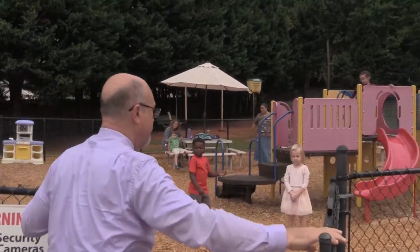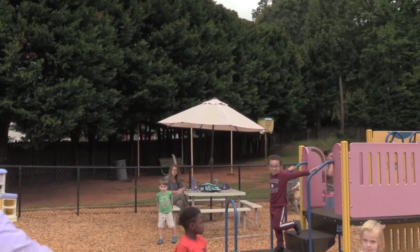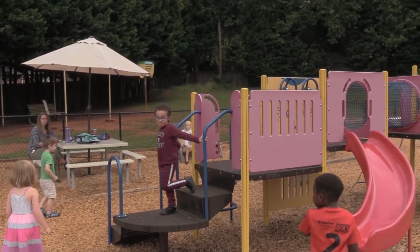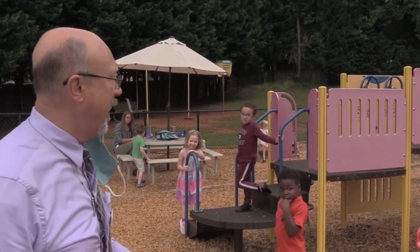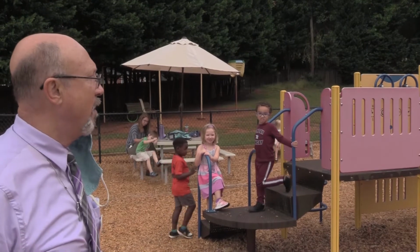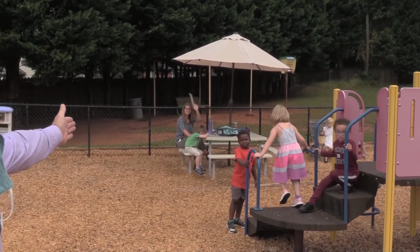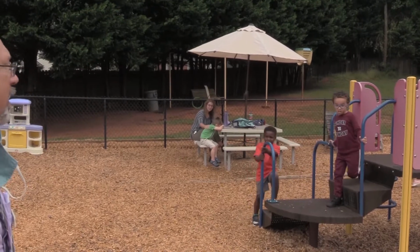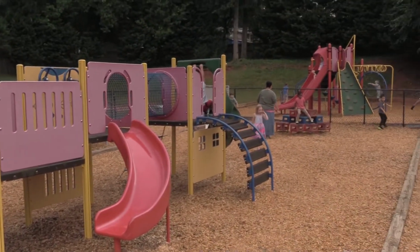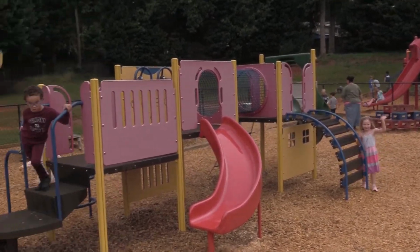Okay, come on in, Mr. Anderson. Can you guys go over there and show Mr. Anderson what you do on the playground equipment? This is our TK class, and they're out here for their morning recess time. And they are running around. Miss O is our teacher there for the transitional kindergarten. And where's Miss Becky? Miss Becky is our assistant. She's over there at the far end watching the children also.